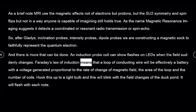Faraday's law of induction means that a loop of conducting wire will be effectively a battery with a voltage generated proportional to the rate of change of magnetic field, the area of the loop, and the number of coils. Hook this up to a light bulb, and this will blink with the field changes of the duck pond. It will flash with each note.